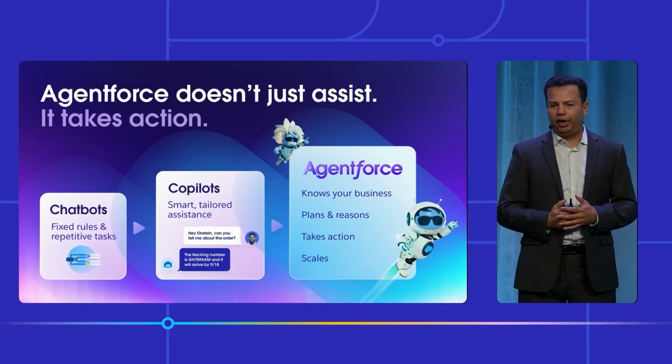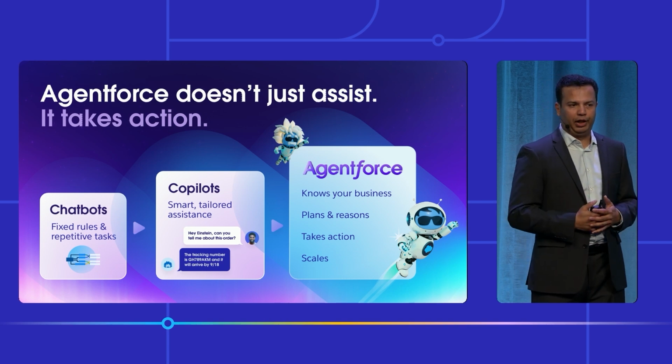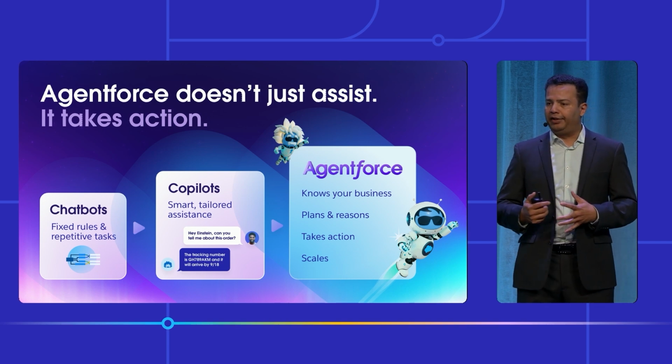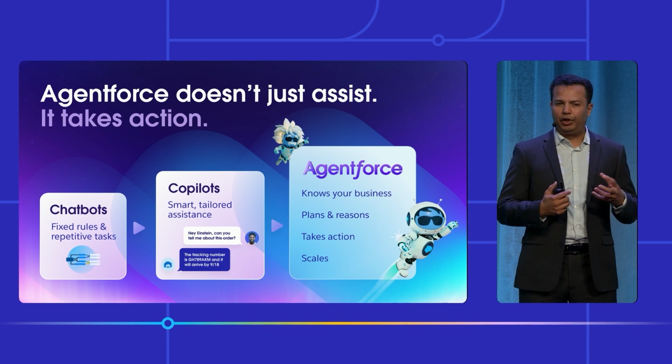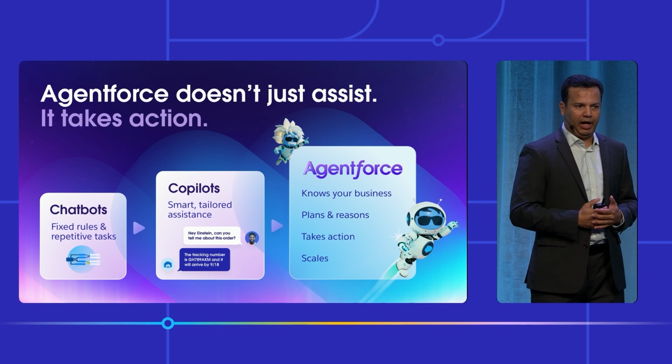With Agentforce and with the new innovations in AI technology, these agents can now understand the intent of what a person is trying to communicate. They can plan, and there is a reasoning engine behind it, so they can understand what you're trying to do. And because they know your business, they're also able to take actions on your behalf.